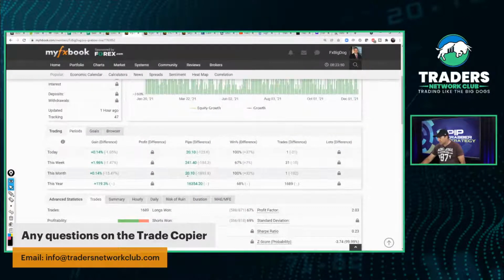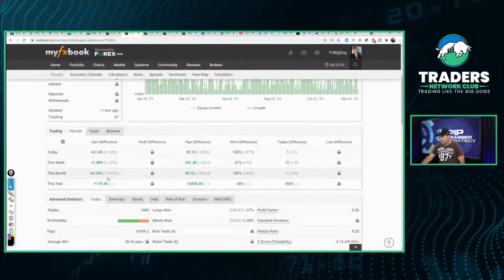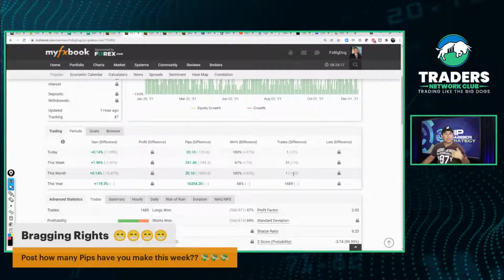So which means if you take a look over here, last month we placed, let's take a look how many trades we placed last month. There we go, trade difference. So we actually placed about 183 trades. That's huge. So we're giving you trade signals, and it's about 182 trades from last month that we have given you, so you can go ahead and follow that with your Pip Grabber Trading Tool.